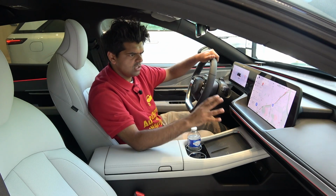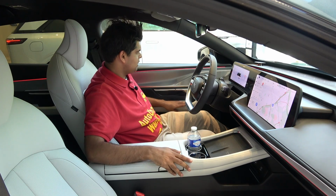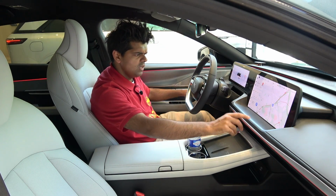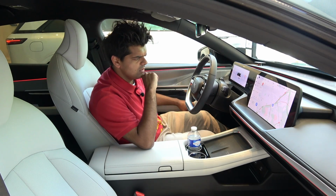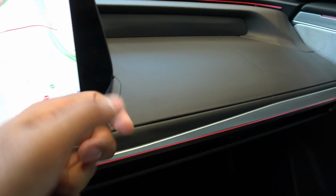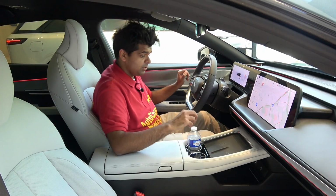Now, something a bit interesting is going on. I like how you get the light leather right here and everything. But then as soon as you look at the infotainment system area, the plastic is prominent. That's a bit bizarre because right here you get the squidgy leather, which is good. But then right here, plastic. Just something I thought I'd point out.